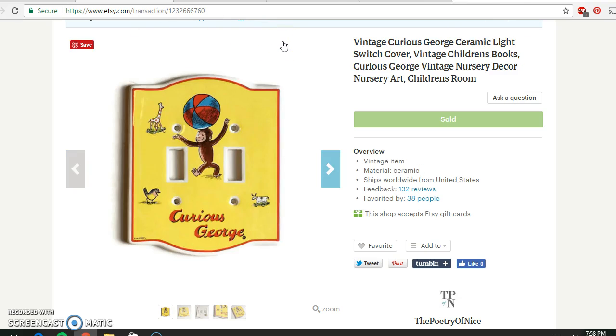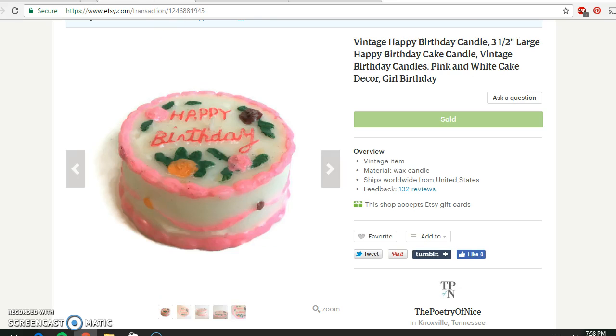This finally sold. This took a year to sell, and I really thought it would go faster because I thought it was super cute. It was a Curious George light switch plate, as you can see here, ceramic. I paid 50 cents for this at a yard sale, and it finally sold for $9.95.